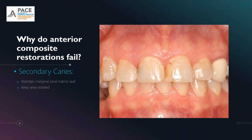I'm not the type of guy who's gonna sit here and lecture anybody on whether they use a rubber dam or not. It's just important to be conscious of keeping the area that you're working free of any kind of contamination, especially saliva, blood, crevicular fluid, all of that. We constantly have to keep that in mind because that will definitely cause our margin to break down, our restoration to break down, and can lead to decay.